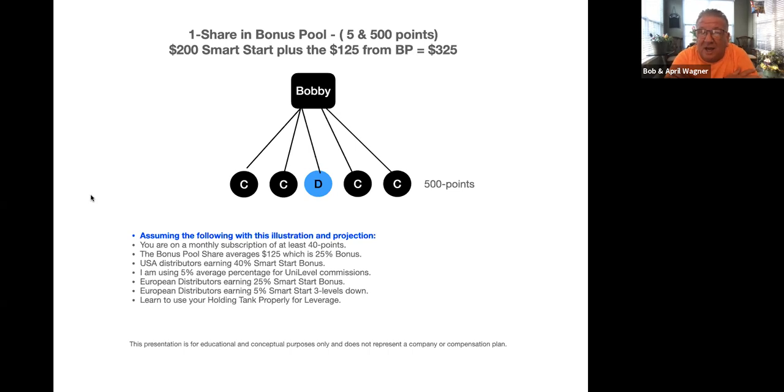One caveat to keep in mind is that for a customer or distributor to count as one of the 5, their order has to be for at least 40 volume points. So it can't be something like a hand cream that's 10 or 12 points. It has to be at least a bottle of Pro Tandem or NAD or NRF1, NRF2, one of those. So the next line, that's what a share in the bonus pool is equivalent to.